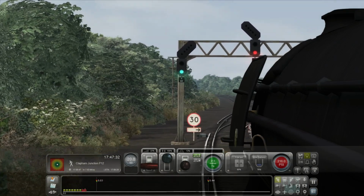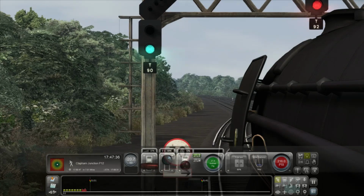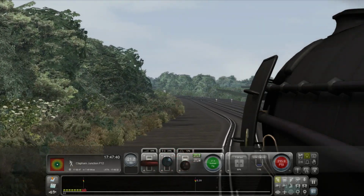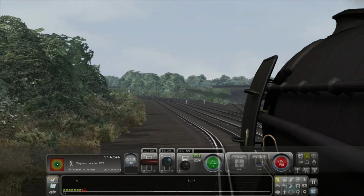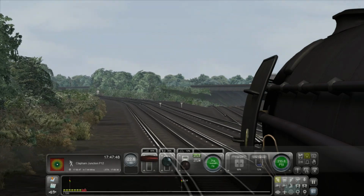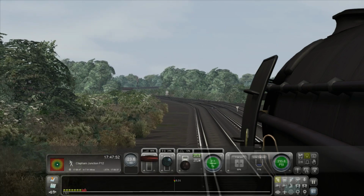Right, speed limit has gone up to 60 miles an hour. We are currently not doing 60 miles an hour. We need to be doing 60 if we want to be anywhere on time. Clapham Junction at 17:55. We're going to be there at 17:56. No, that's not good. Let's get going. Come on, train. We might just make 60 miles an hour before we get there at this rate.